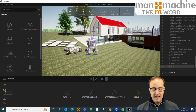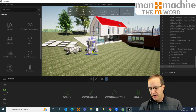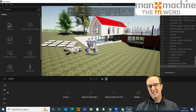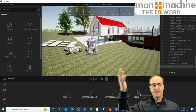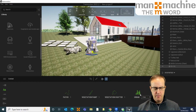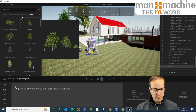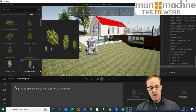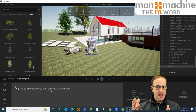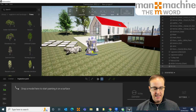So if we go down to context, we've got paths, so we can create animations of cars going down the road or people walking down a path. And we've also got things like vegetation paint and vegetation scatter. Urban allows you to download site context so you can get a rough topo and some rough paper model buildings. We're not going to do this for this example because it will kill my internet connection. But if we go to vegetation paint, we can drag and drop vegetation into a paintbrush, change the diameters or the density of those, and then paint over any surface that exists.